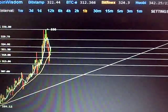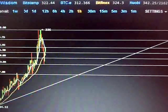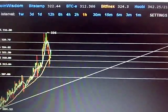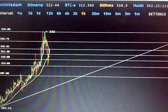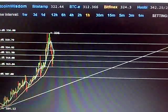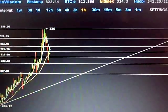So again, another indication of a bullish sign is higher highs. We'll see what the low is going to be. Obviously, the low is going to probably be higher than the recent low, but will it be higher than some of the previous lows after going up and going down? So we'll just have to wait for that.